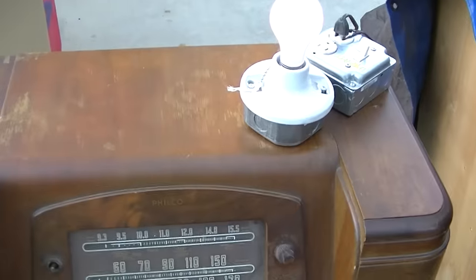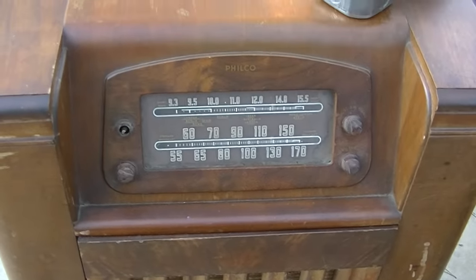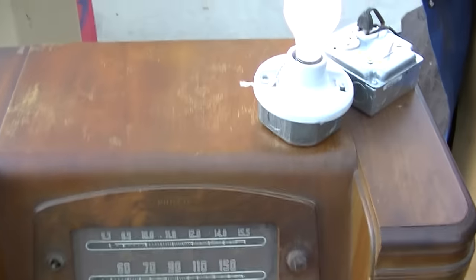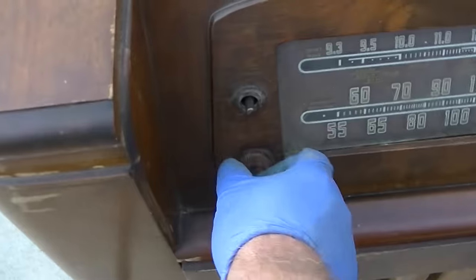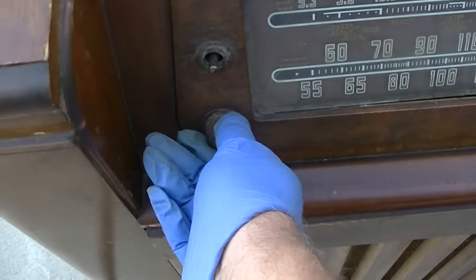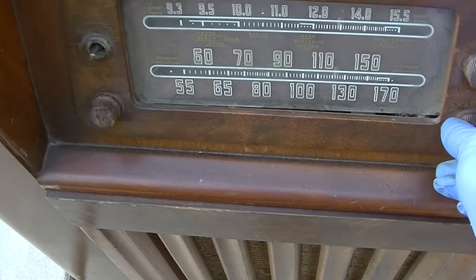We'll start out through the light bulb just to make sure that nothing shorted or got damaged when I reinstalled the chassis. And it looks good.